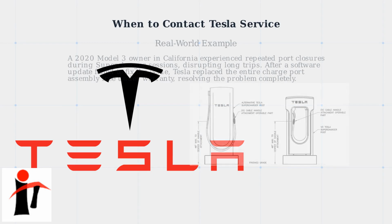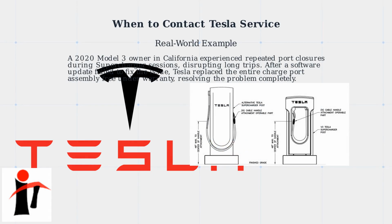For example, a 2020 Model 3 owner in California reported their charge port closing repeatedly during supercharger sessions, which severely disrupted long-distance travel. When a software update couldn't resolve the issue, Tesla Service replaced the entire charge port assembly at no cost under warranty, providing a permanent solution.